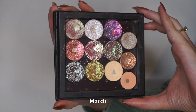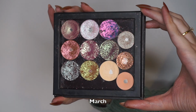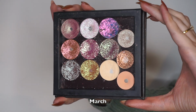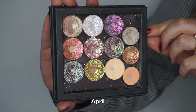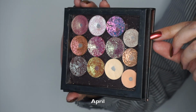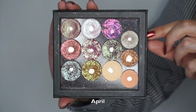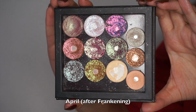And even though I feel like some of them are a bit similar to each other, I think overall I did select a good range of shades in here, so I have really been enjoying working on it. I haven't really finished anything, of course, or wasn't even close to finishing anything, but I did have some bigger pans in some of the shades, and I did also go ahead, of course, and Franken the palette again, which I will show you now what it looks like.